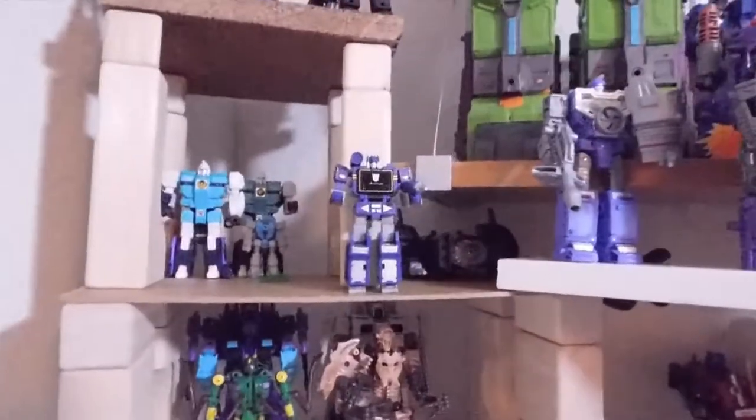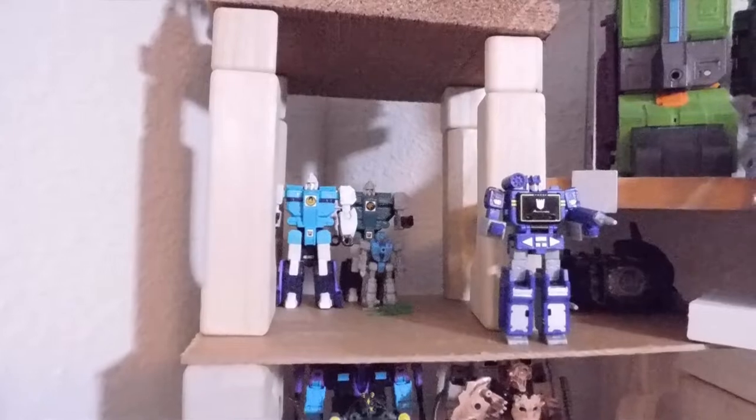Moving to the other side of this big tower, we have a Core Class Soundwave, we have Pounce and Wingspan back there, we also have a Minicon from Siege.